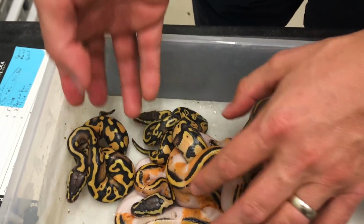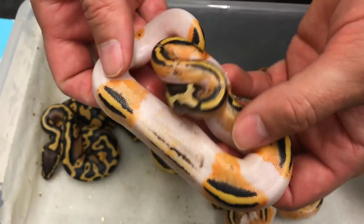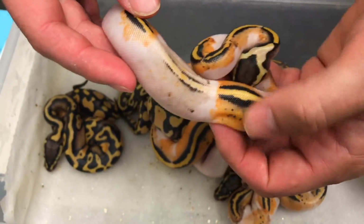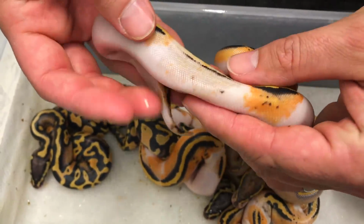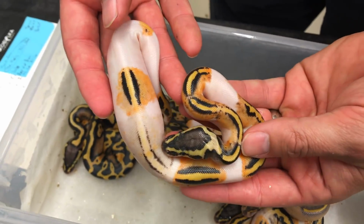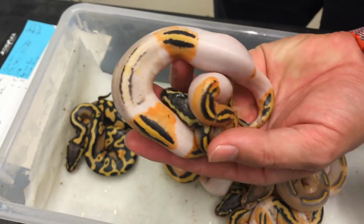And we're going to leave them in this box until they shed. Then we'll go ahead and put them all in their own tubs and set them up. But look at that one. That's really crazy because it has this typical pastel yellow belly or gravel pied look, but then it has one bleached out saddle in the middle. I've only seen that a few times. It's really interesting. It's almost a paradox look. But anyhow, it's a really cool clutch, and we'll look forward to giving you an update on this one.